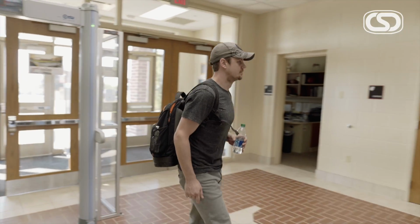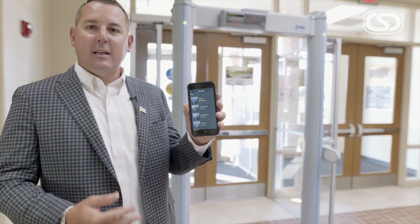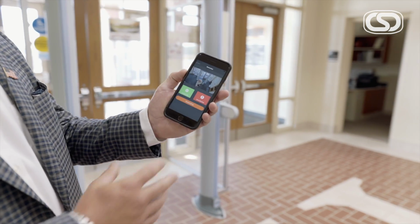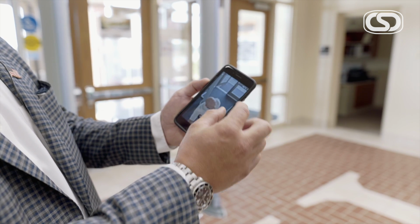So the way the EntryShield system works is it snaps a photo and then it sends that photo to a mobile app. No one knows it goes off, it doesn't beep, it doesn't alert. Inside that mobile app, you get a notification. You get the person who set it off. You can zoom in on them, check them out.